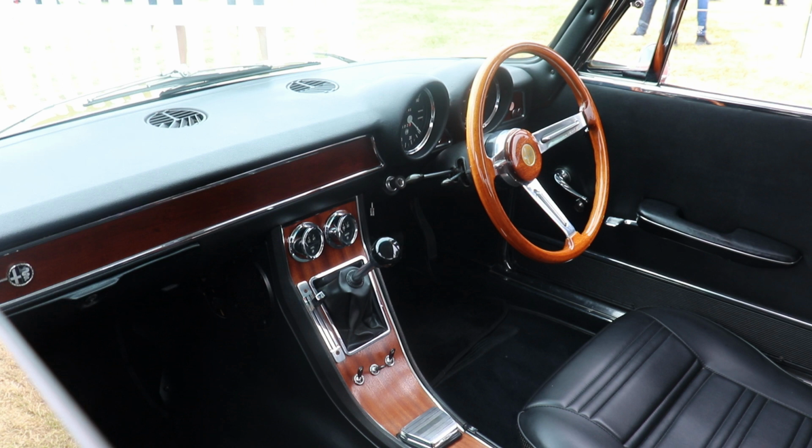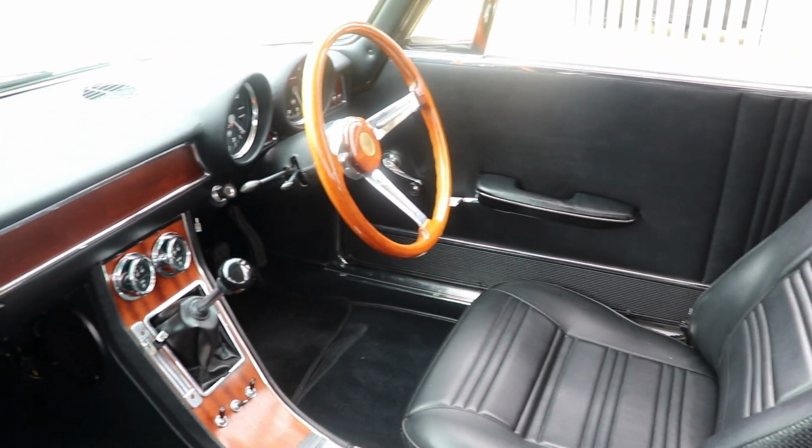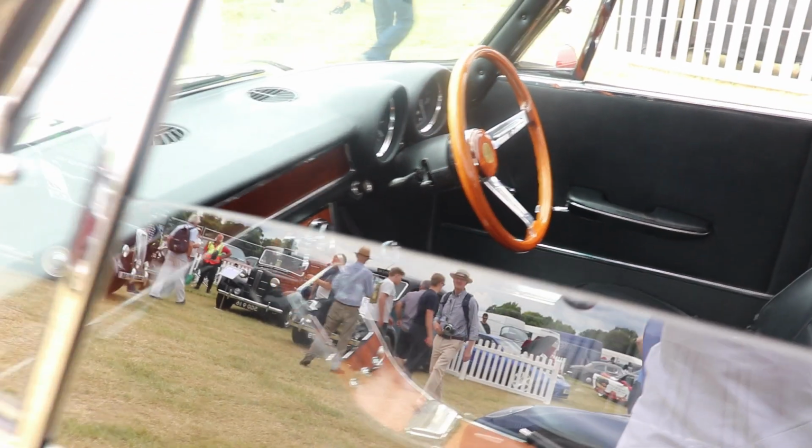The gear lever is very near to the steering wheel, which is very sporty actually. The gear lever needs to be very near to the steering wheel, so you have a very quick response to change the gears. The saloon, the interior is just amazing as in every Alfa Romeo car.